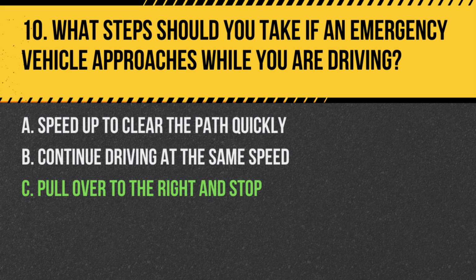When an emergency vehicle approaches with sirens and/or flashing lights, you should pull over to the right side of the road and stop to allow it to pass.